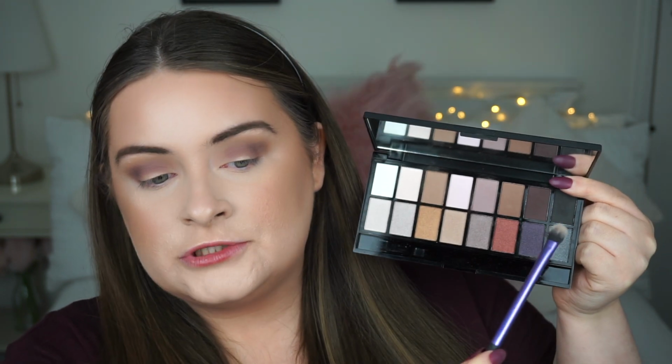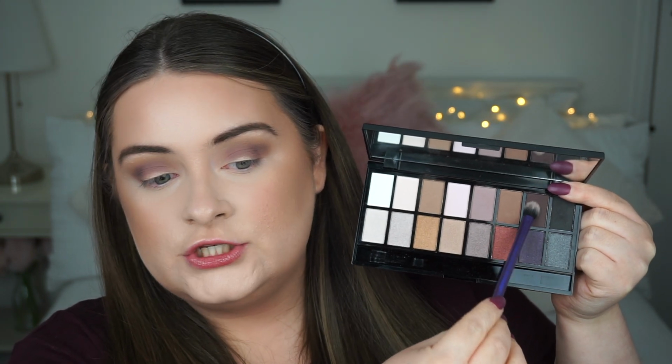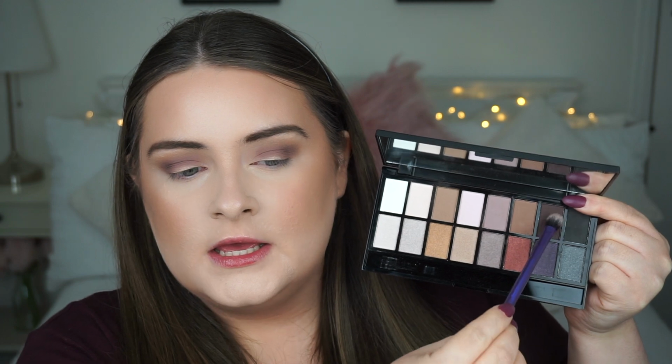And then from the outer corner, I'm just going to pick up a little bit of this Afflicted shade here, which is a kind of deep plummy shade. I'm just picking it up on my Real Techniques Base Shadow Brush. I'm going to press it to my outer corner.